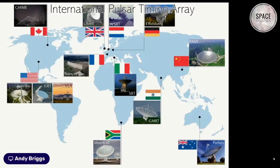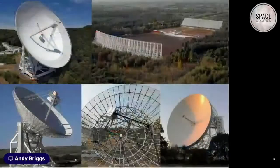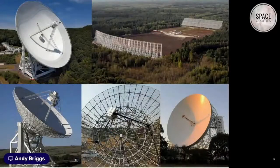But there have been several groups of scientists working on this and asking the same questions, and they've all got exactly the same results. In fact, the different teams coordinated about when this was going to be released last week, so that nobody was scooped. And there are just some of the telescopes involved. The Jodrell Bank, of course, at bottom right, the CHIME telescope above it, and so on and so forth. So that was the announcement.